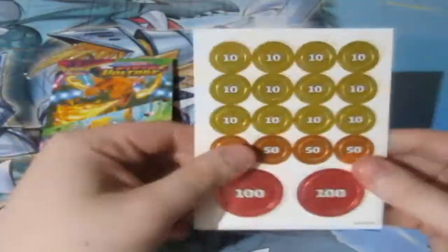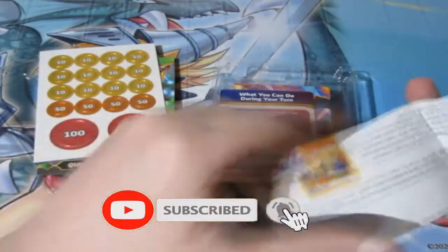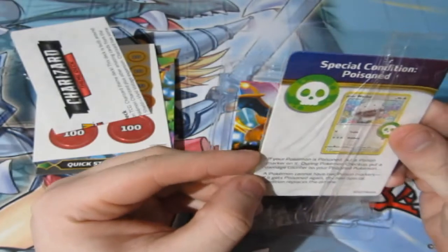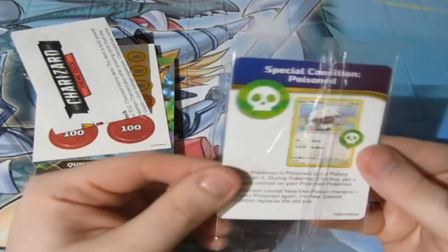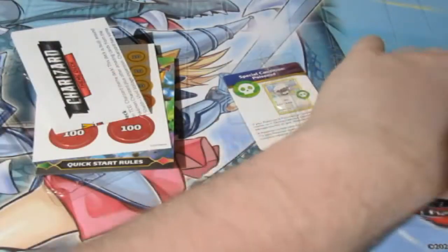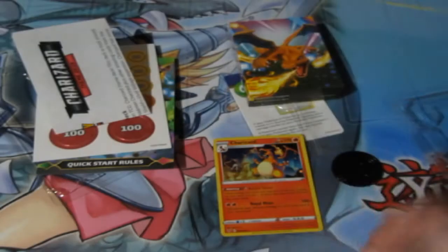You get yourself the starter deck rule and you get some damage points, which everybody knows. You get a tactical manual on how to play this deck, which I really don't need because I won't be playing it. Like I said, I don't play the actual Pokémon game. Special condition poisoning. What can you do? Why is this sealed? We'll have a look at that in a minute. Of course, you guys, you get yourself a beautiful code. So here's your code and it's gone.